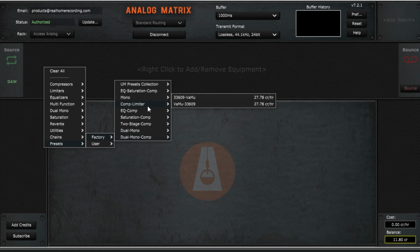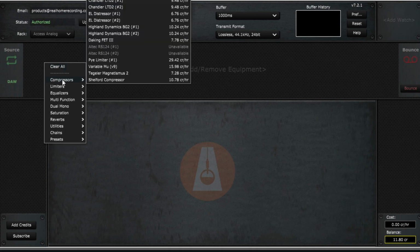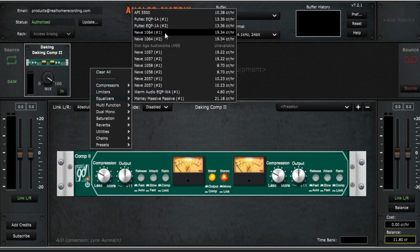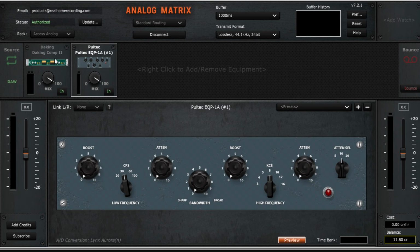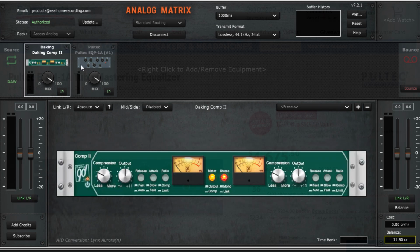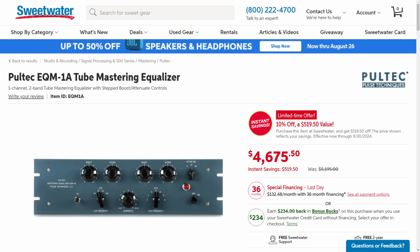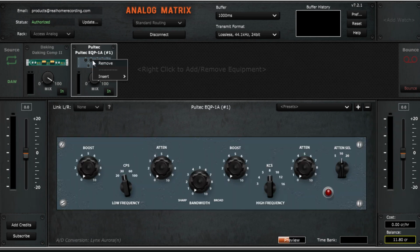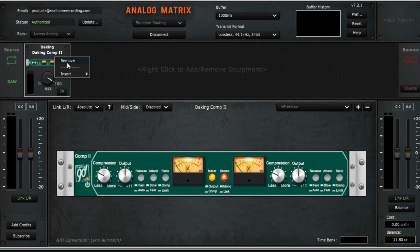That's pretty much it. The only problem I have with Access Analog is that when you make a chain of hardware, like if you set this one up and then, oh, the Pultec's available, let's say you put these two together, it's doing multiple rounds of conversion, and that is a shame. Wow, look at all those different presets I made. You guys can definitely tell I've been using the Pultec a lot. So anyway, this chain, they do extra rounds of analog to digital and digital to analog conversion.